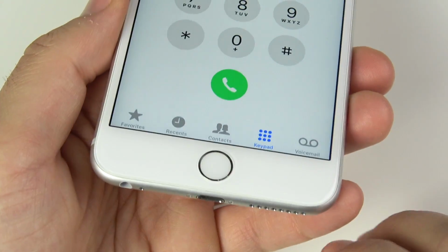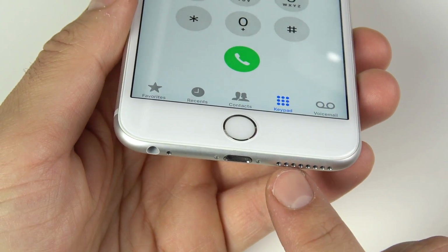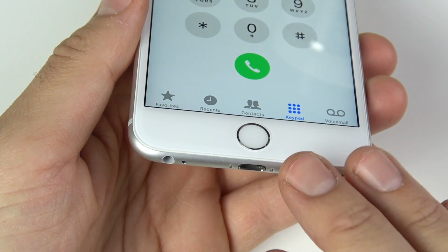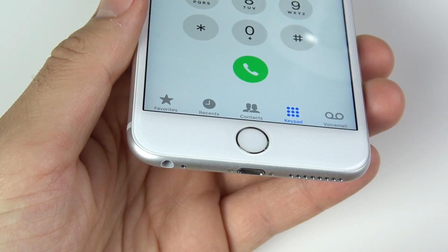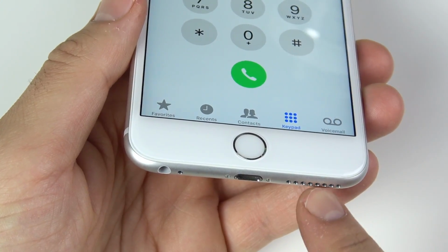But one thing that is kind of weak is the speakerphone call quality because it doesn't have dual speakers. So I would say this phone is probably better for a headphone jack and then talking to people through some headphone piece, something like that, over the speakerphone on this one.